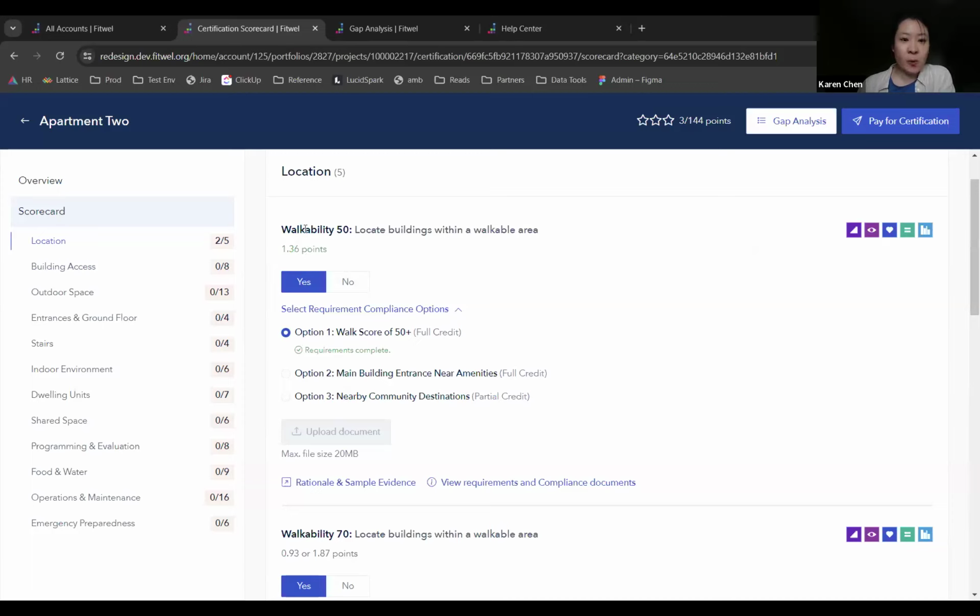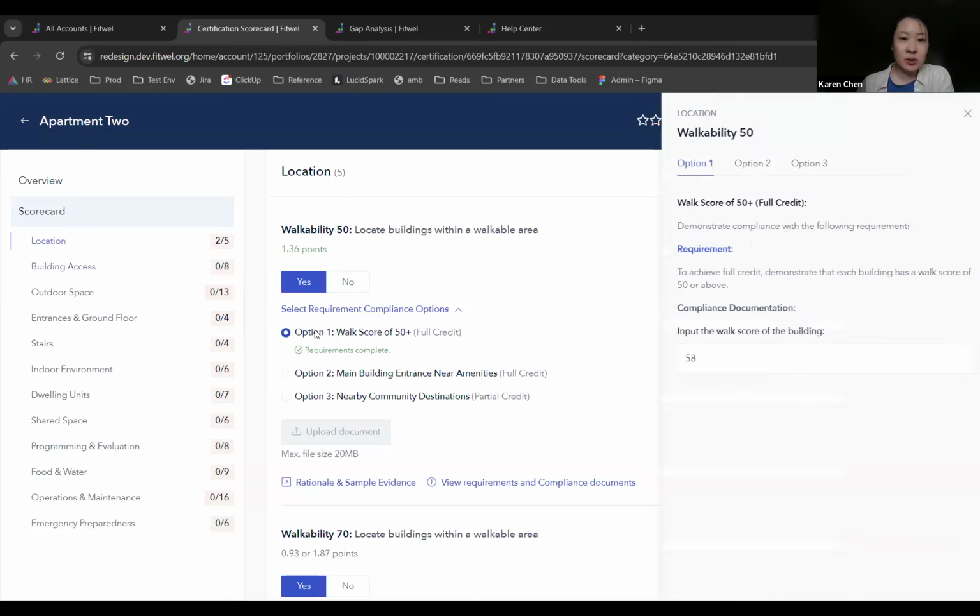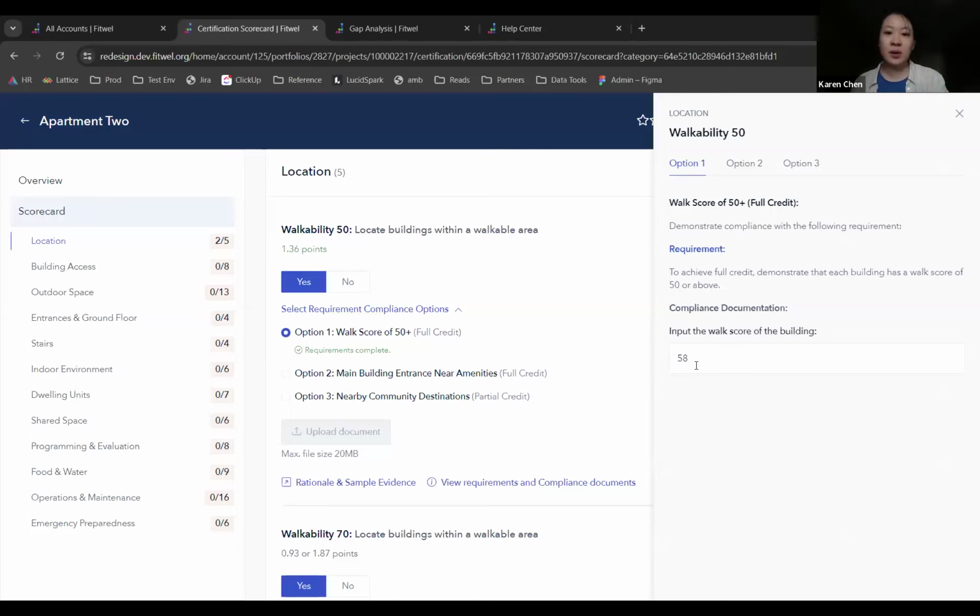So in this case, as an example, for walkability score 50, I'm going to select option one because I know I have a walk score 50 plus, and I can just go ahead and input the walk score here. So if you remember previously, you would have to take a screenshot or some download of the walk score and upload. Now it's just simply entering the number and then you've completed the specific strategy.